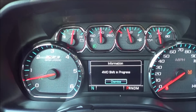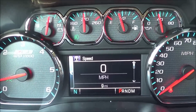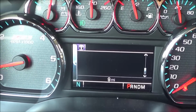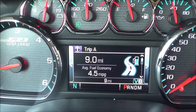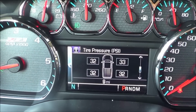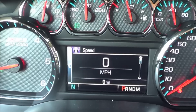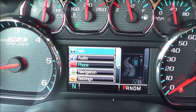Now coming to the gauges, I like the gauges for the most part. I like the font around them. And then I really do like the little LCD screen. That's my favorite part about the instrumentation. You have your digital speedometer, your trip odometer, gives you your average fuel economy too. And then your fuel range, oil life, tire pressure. But pretty basic information overall.